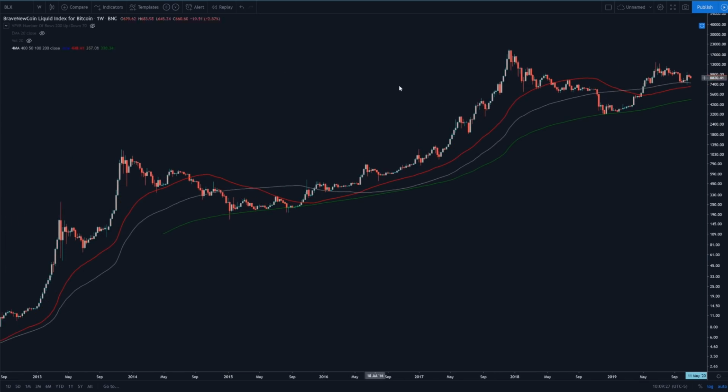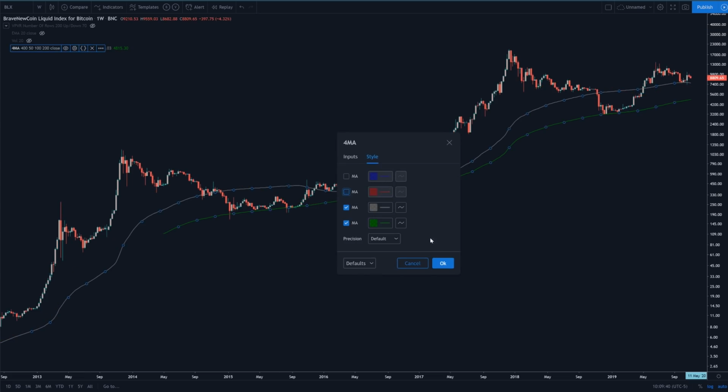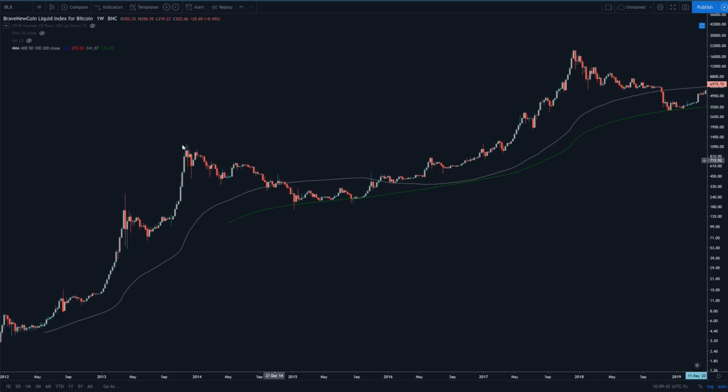Let's turn off the EMA for a second and look at just our 3 simples, because there are quite a few trends that we can pull out here. In fact, the first one I want to show you is on the 100 simple moving average. Guys, that's this gray line right here.